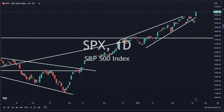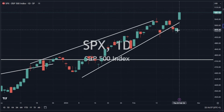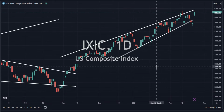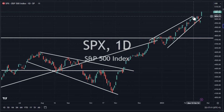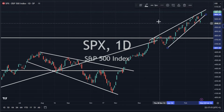The S&P 500 rocketing higher. Kind of weird how this gapped in the morning like that. Maybe it's the Nvidia going up. And then Nasdaq also up almost 3%. We're back within the rising wedge for both of these. But lots of momentum to the upside, and we'll see if we can punch through it.